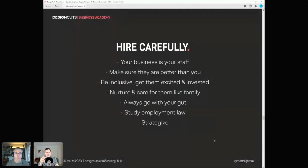Always go with your gut in interviews. Always go with your gut. And when you've hired someone, always go with your gut. Because generally, if someone comes in on an interview and you've got any alarm signs, walk away. The most important thing you've got to do is just hire nice people that are good at their work. Or if they start working for you and you're thinking, oh, this probably isn't right, sadly, do let them go.